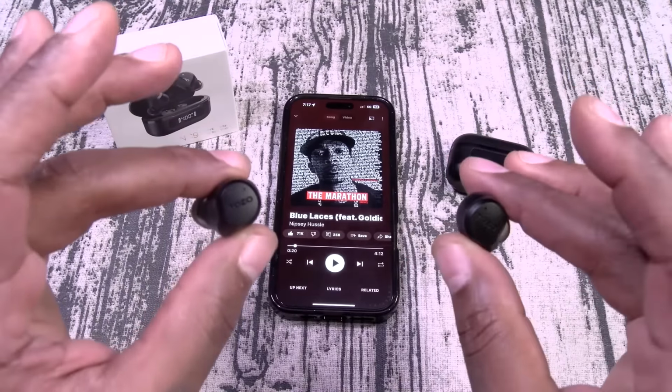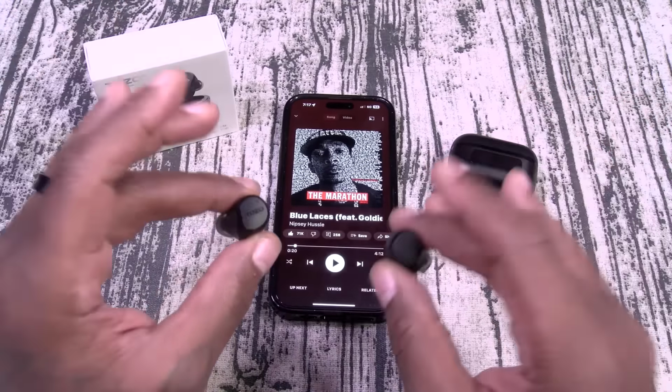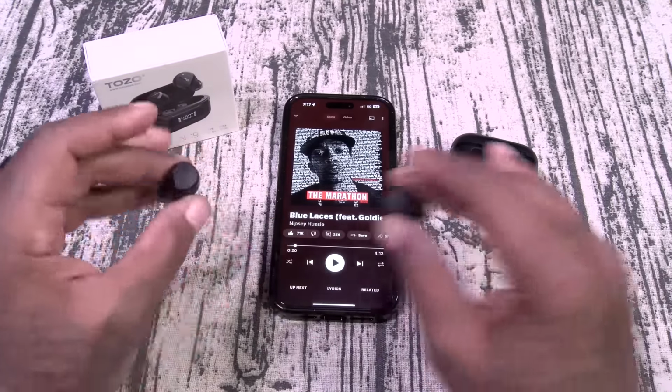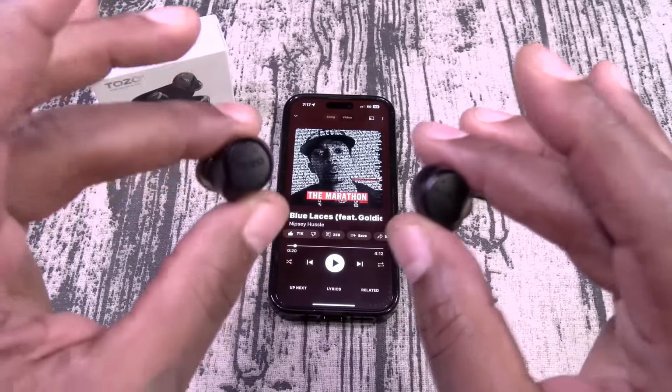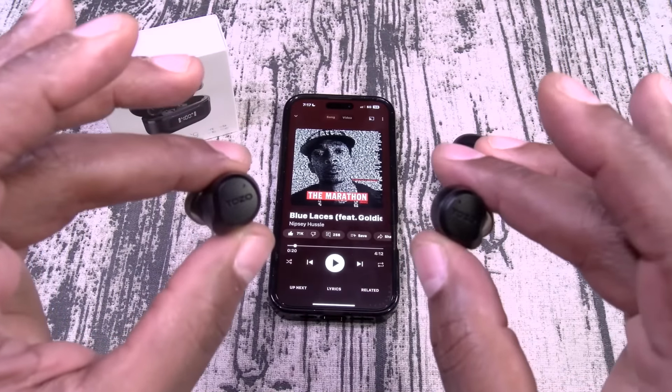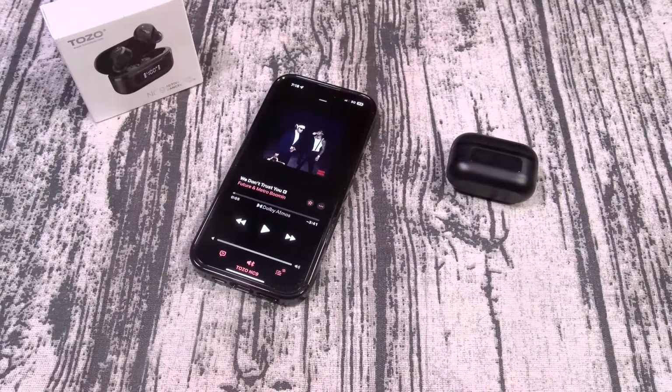Not only for stocking stuffers, if you just want another set of earbuds to drop in your bag or your car. Y'all know I'm all about redundancy. I like having earbuds and headphones all over the place. For $30, you can't lose with these. All right, so now let's do the reconnection test.